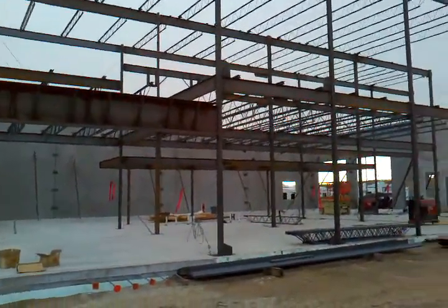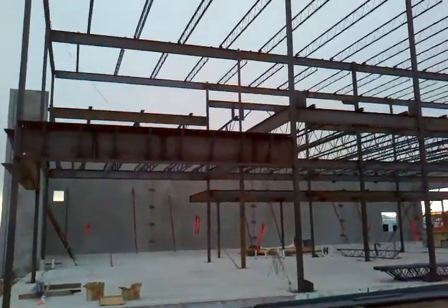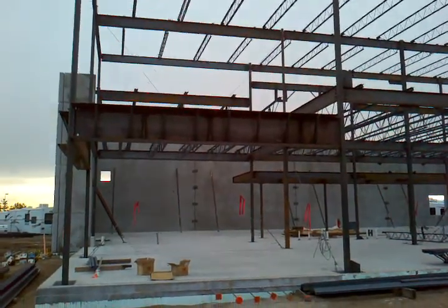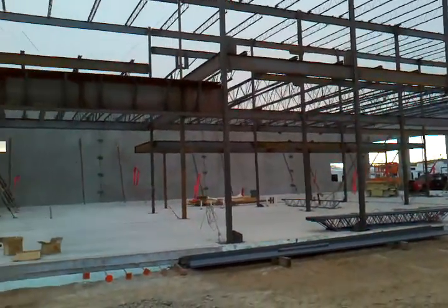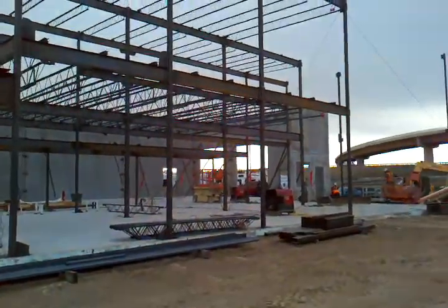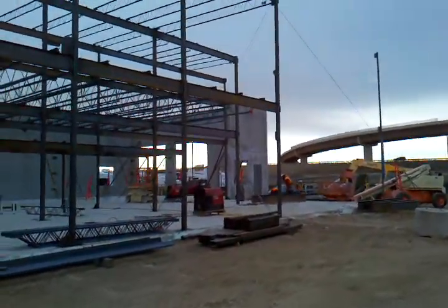What that allows us to do is start with the angle iron and welding all of the other miscellaneous pieces that create the diaphragm for the building. With that, we're trying to pour our concrete next week.